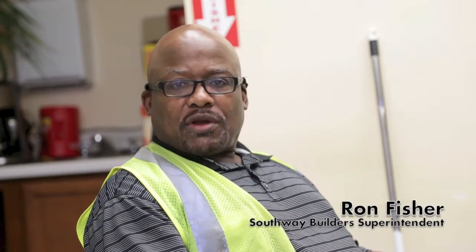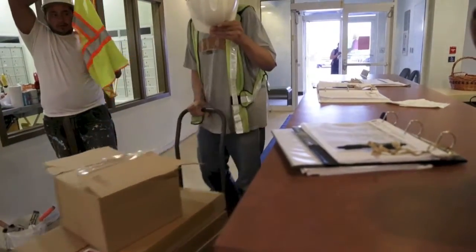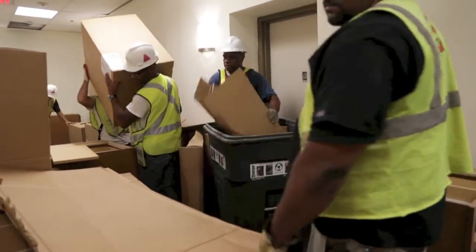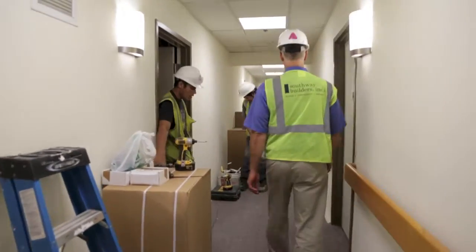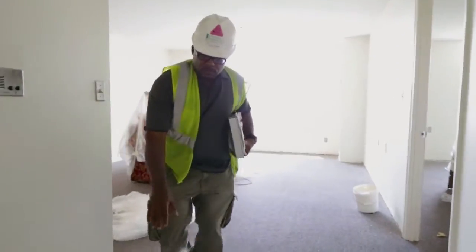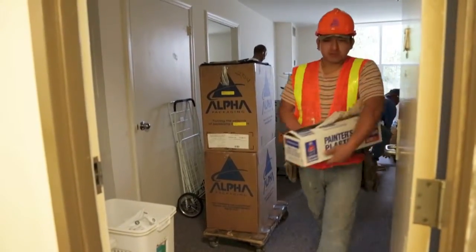Prior to work starting, we have a pre-construction conference, and we also have a pre-construction safety meeting where we go over all Southway Builders safety requirements. And after they have the meeting, we give them this pink sticker, which certifies that they did go through our little safety orientation. And it's also something that we educate the residents on. We tell them to look for the high visibility vest, the hard hat, and look for the pink sticker. That way you know for sure that the particular person in your building belongs in your building.